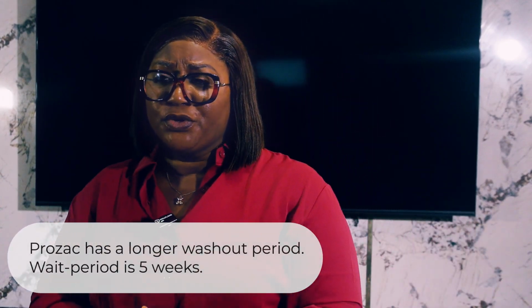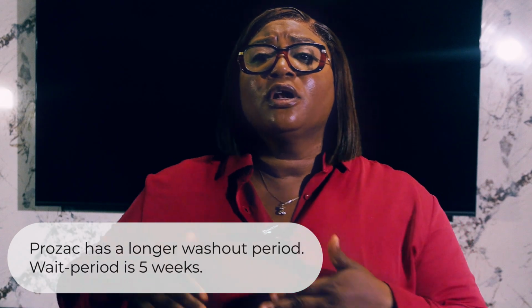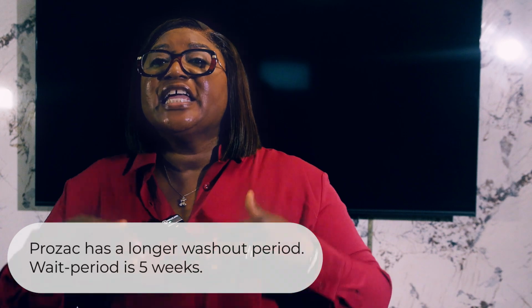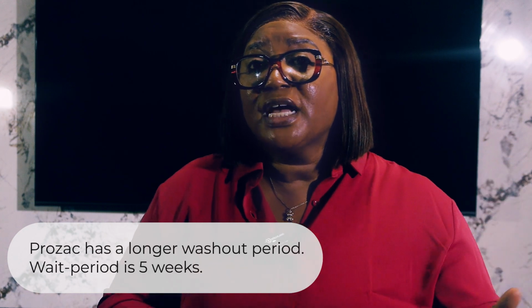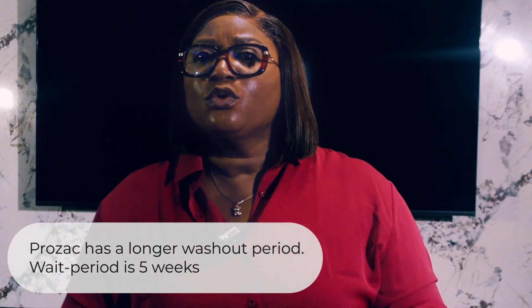It is also important to know that it requires a longer washout period. If we want to switch from Prozac to another antidepressant, we are going to wait for a period of 5 weeks. We have established that it has a longer washout period. Don't forget, for Prozac, what is the washout period when switching from Prozac to another antidepressant? Basically a period of 5 weeks. So let's go to indications.